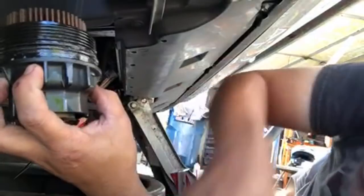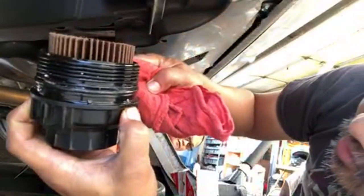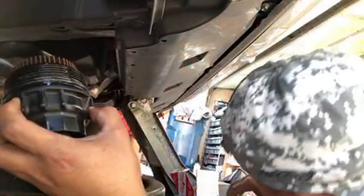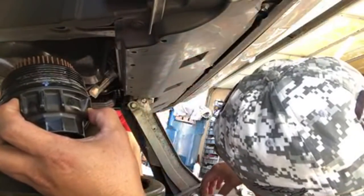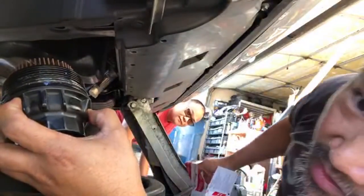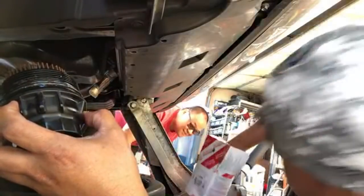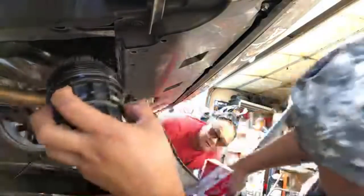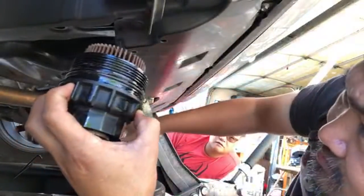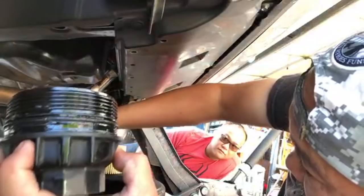Oh, it dropped. Dang it. Party under here? Okay. There's my brother right there. Master Tech brother. The right size? Looks like it.